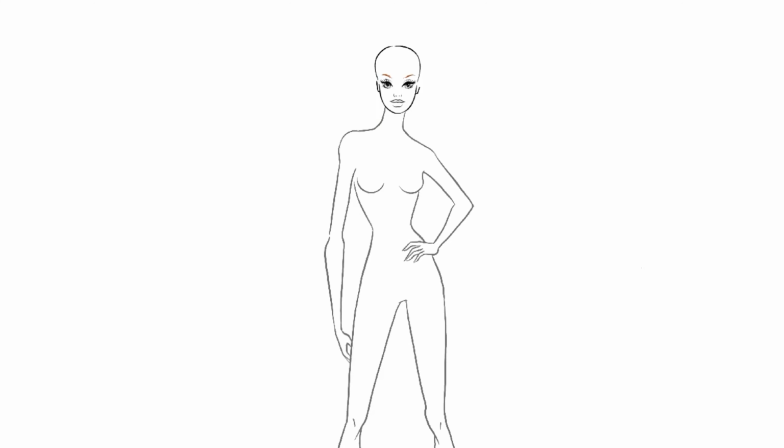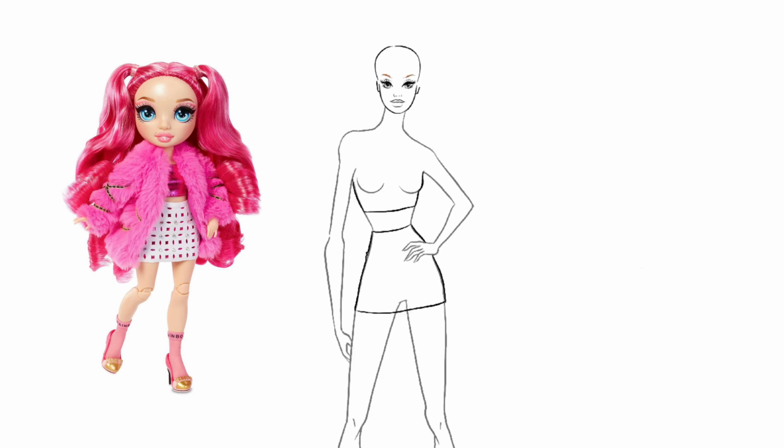So per usual, we start off with a fashion figure and we pop on that superstar theme face. And here we jump right into her look, and even though I like her original outfit just as is, it's very cute, I decided to make it a tad bit sexier.